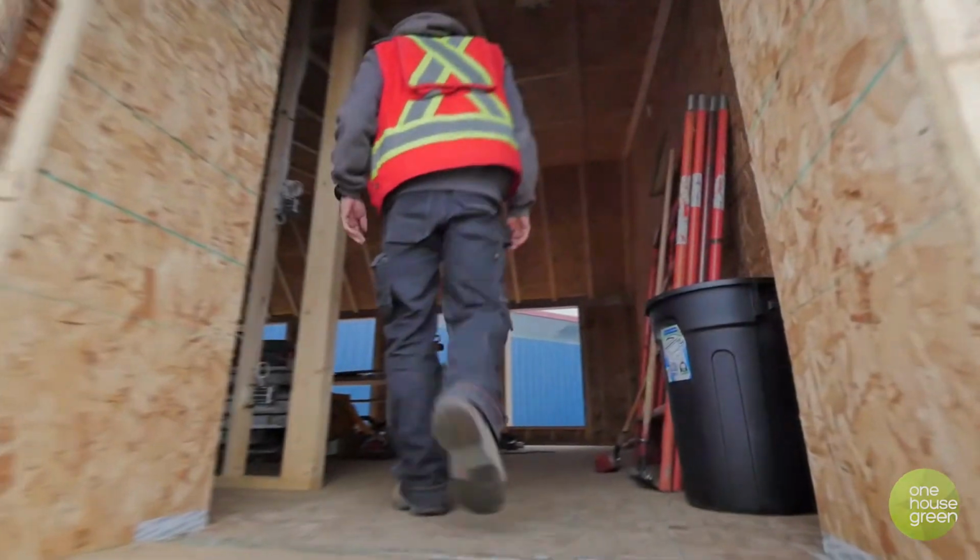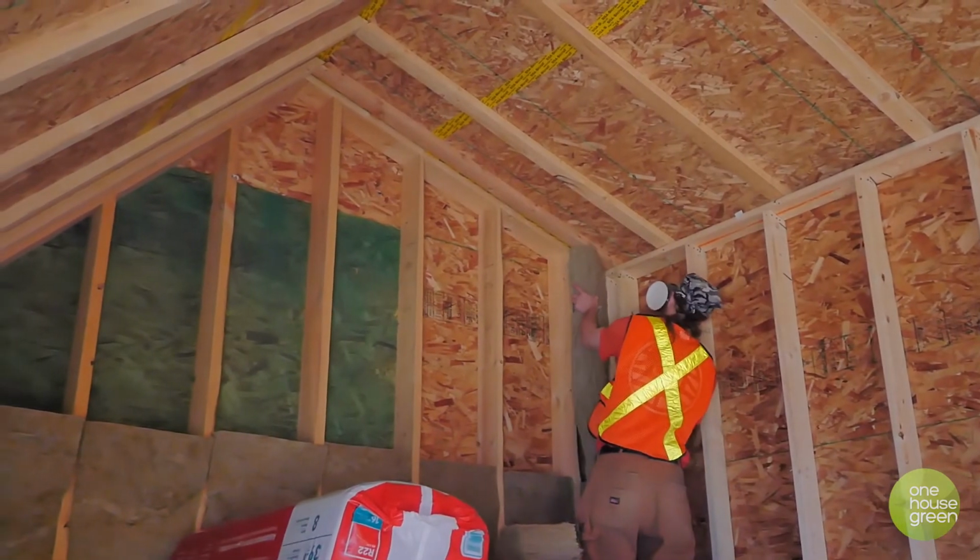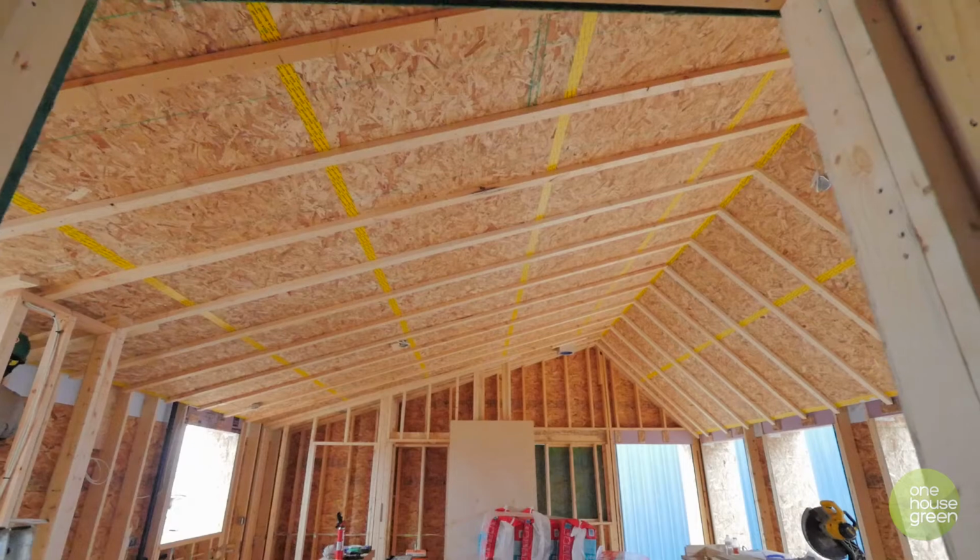We are clearly under construction here. We're insulating interior walls today. We have a nice vaulted space, so it's going to be nice and airy in here. It's going to be a fairly modern, contemporary interior.